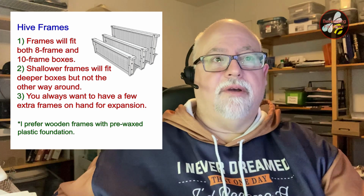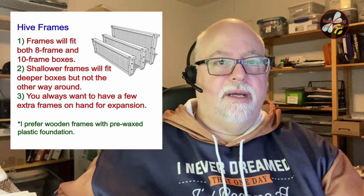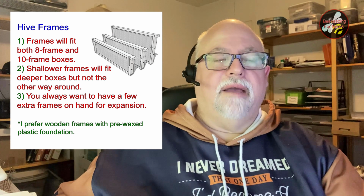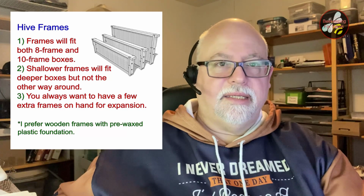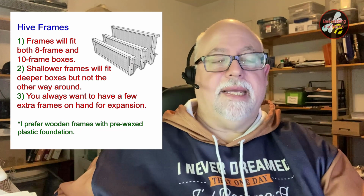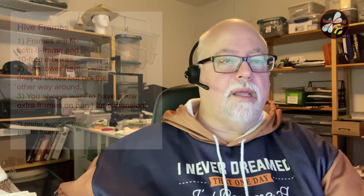That's pretty much why I've gone with only deep boxes and medium boxes for my honey supers. I don't use the shallow boxes anymore. I find that if I have to, in an emergency, put a medium frame in a deep box for them to produce a little bit of brood, it's viable. It's not optimum, but they can do it. The shallow frames for me are just not usable, but a lot of people do like the shallower frame. They are lighter to carry, but again, that's a matter of personal opinion.